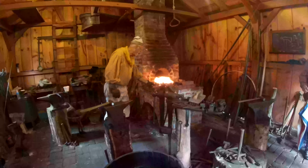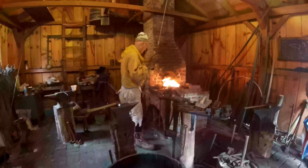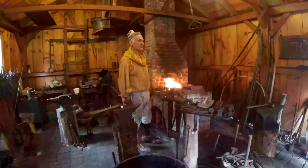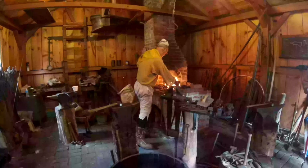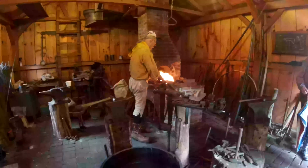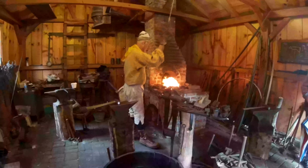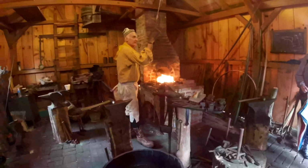So how hot do you need the fire to be before you can work the metal? Well, the rule of thumb is the metal's only going to get to be the color that the fire is. So I need it to be pretty bright. It's hard to see down in there, but that's pretty bright. That's not full heat. If I really pumped away, I could get it to where you really wouldn't like to look at it, but we don't need it that hot. That's where you end up burning things up.